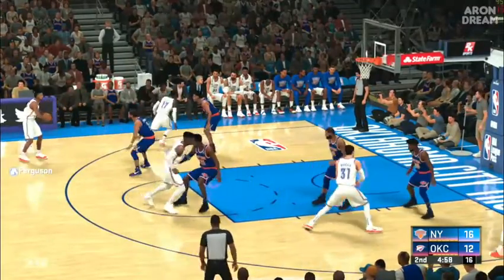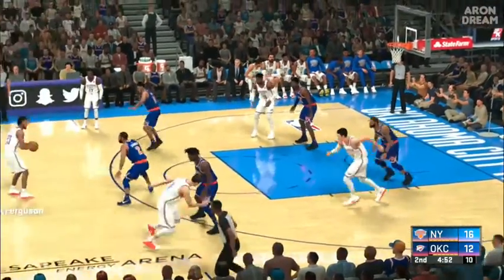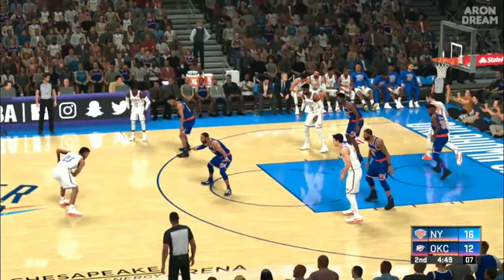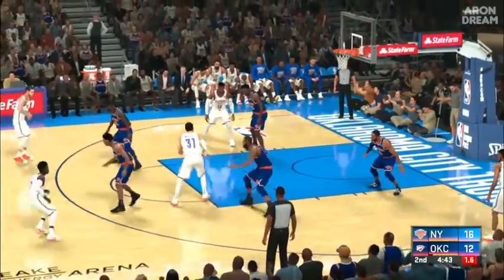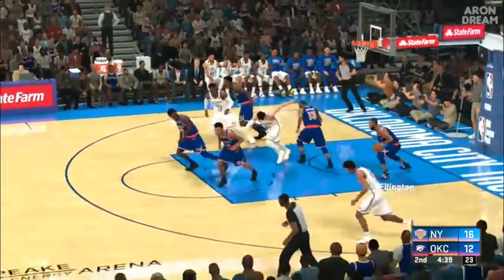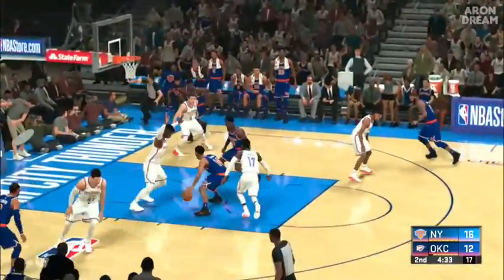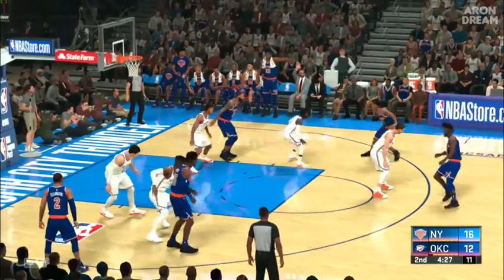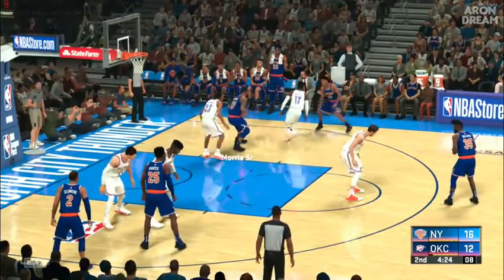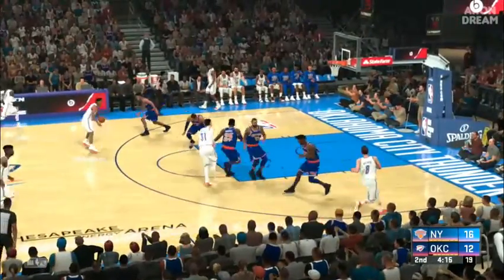Schroder, left side. Gallinari outside. Pass to Ferguson. Here's Muscala. Good work defensively by Morris. New York leading by four. Trier passes to Portis. Back to Trier. Dishes it to Morris. A shot off that time. Oklahoma City shooting only 21% from the field so far.